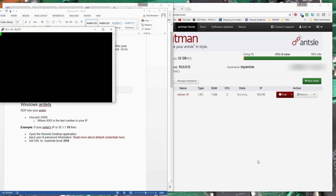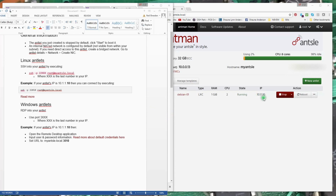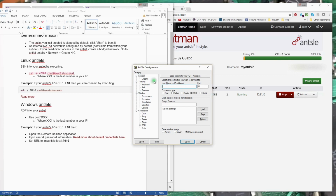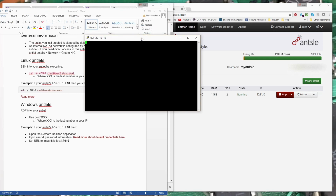We should be able to open that, hopefully. Maybe. Obviously that didn't open. So 10.1.1.10. Let me fire up PuTTY again. It's secure shell. Oh, 10.1.1.10. I believe I typed 0010 before. Oh, maybe I didn't.